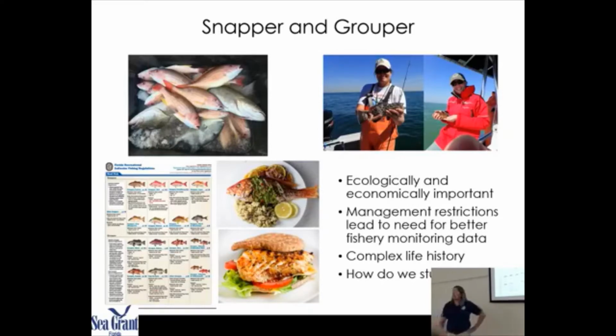The one thing that we do know about snappers and groupers is they have a very complex life history. When they're juveniles, they live in one habitat. As they grow, they move to other habitats. Also, some of them are very long-lived, so they can live to upwards of 50 years old. And a lot of them mature later, so if they're harvested early, then the population can suffer. So we need to know how to study them over all their life stages and all the habitats that they occur in. So how do we do that?